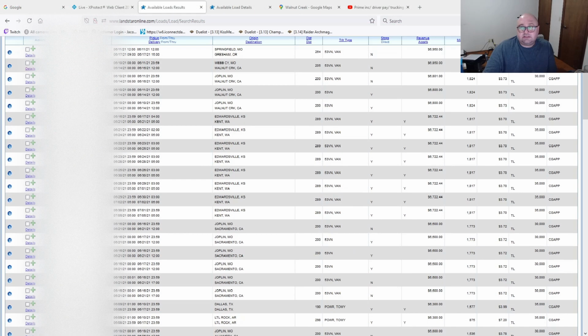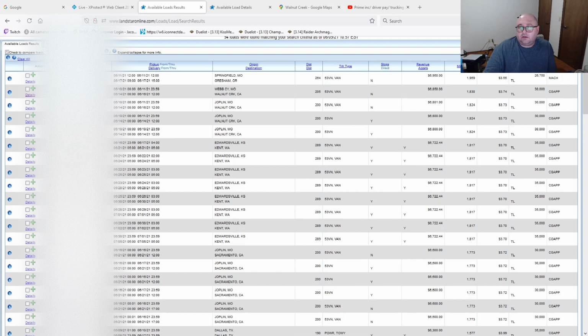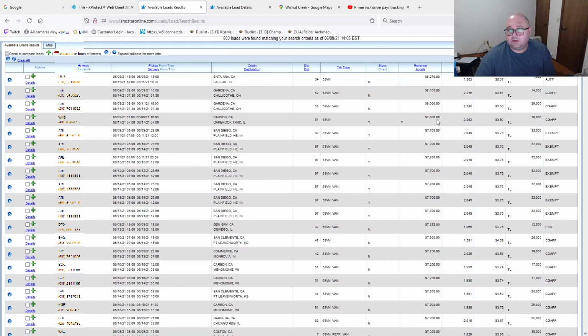There we go. This is the Oklahoma City, Joplin, Missouri, Dallas area, and we have all these loads. Let me pause this and switch over to a premium market like the Los Angeles market. This is a 300-mile radius around Fontana, California. Here's one going from Santa Ana, California to Laredo, Texas, paying $6 a mile, 1,000 pounds of auto parts, $8,270. Another is $3.90 a mile, 10,000 pounds, $7,800, going from Carson, California to Oak Brook, Illinois.